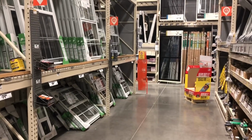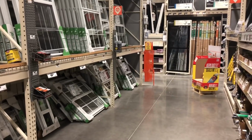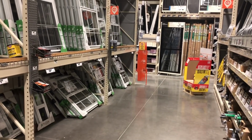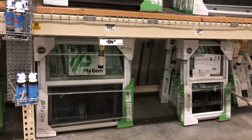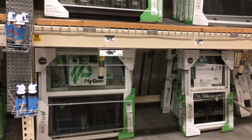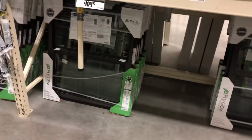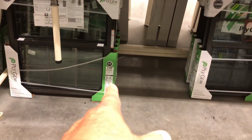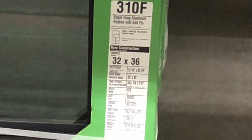Well, windows are way more than I thought they were. I haven't looked at windows in many years. And it looks like I'm just gonna have to go with a 36 by 36. I would love to find 36 by 32. That's the opposite. That's 32 wide, 36 tall.